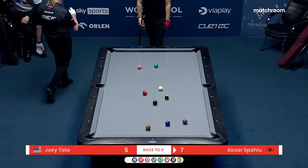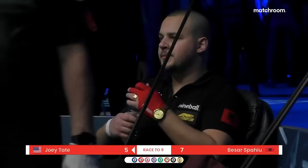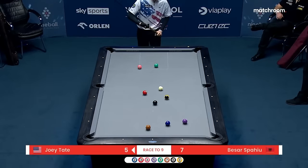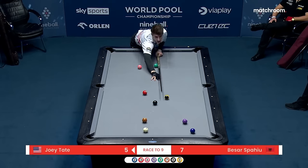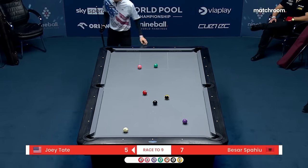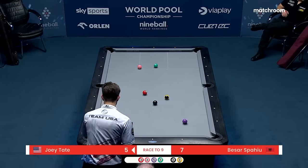Mind the gap. He's left the cut. Yeah, that was the hard part. Almost impossible to avoid that thick contact on the seven. Now the type of shot that Besar Spahiu made earlier in the match.